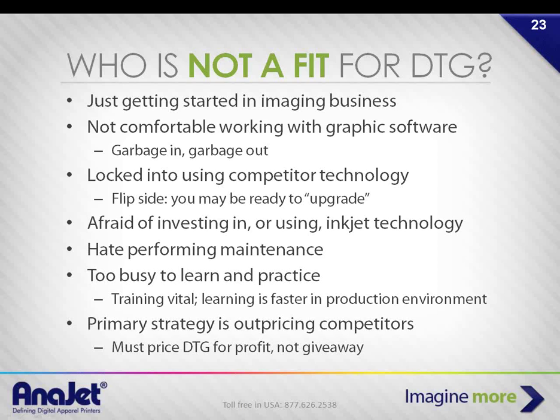If you're not really comfortable working with graphics software and modifying the graphics, improving the cruddy JPEGs that some customers provide for you, or the lousy scans or the picture off their phone that they want you to print out, it's always the same principle. If you put garbage into RIP, you're going to get garbage out of it.